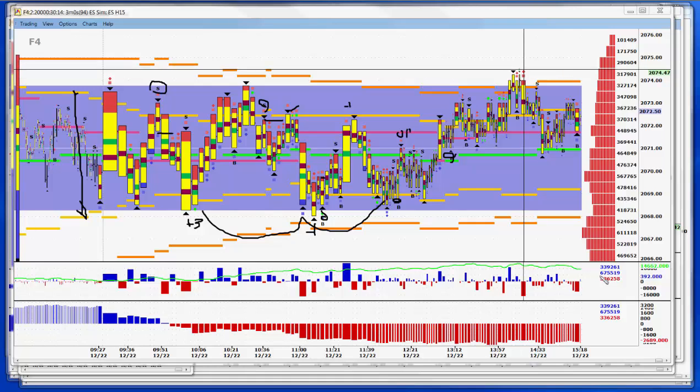So the 3 best trades came early this morning, and you can tell that by the width of the bars. We're going to be lucky to get 750, 800,000 contracts today, so the market's in a holiday mode. But this morning we called for a trading range, basically selling 75s and buying 70s. And that was pretty much it for the day.